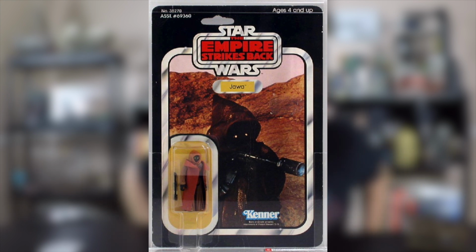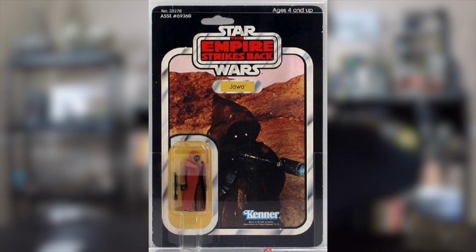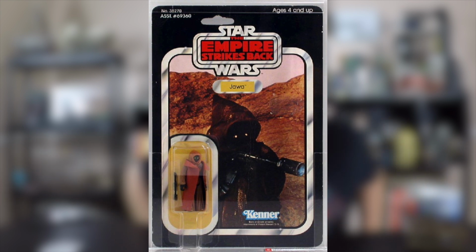Now, a lot of the expert collectors have looked at this thing over and over again, and it has been determined without a doubt this is a real figure on card. This hasn't been recarded. This isn't a custom card. This isn't a bubble re-glued to a card. This is an actual vinyl cape Jawa on the Empire Strikes Back card found in Australia.